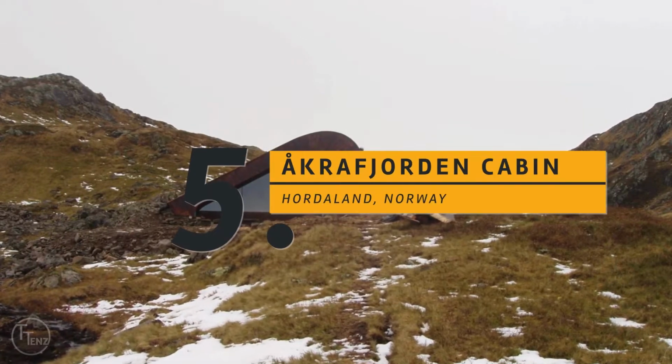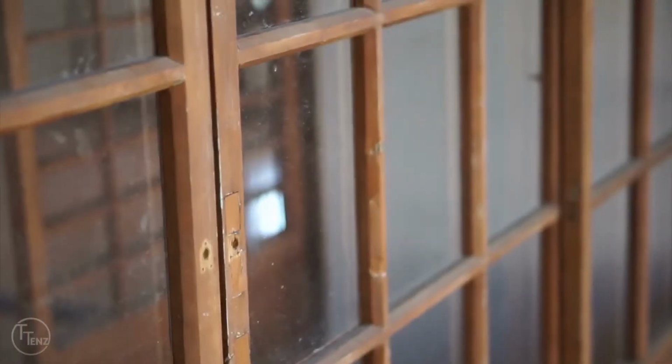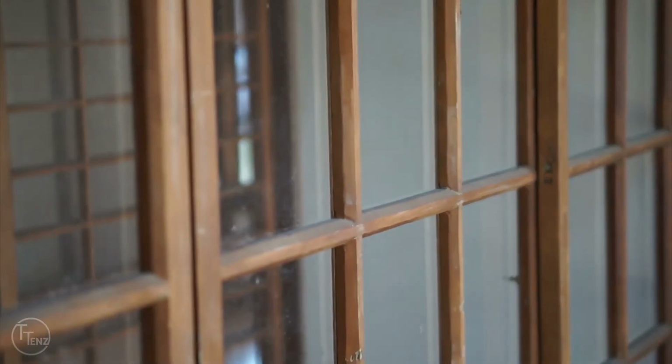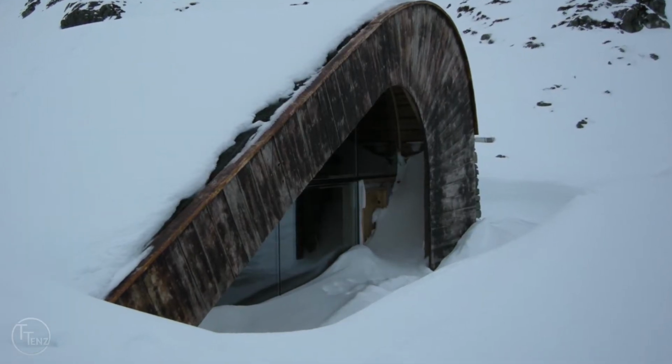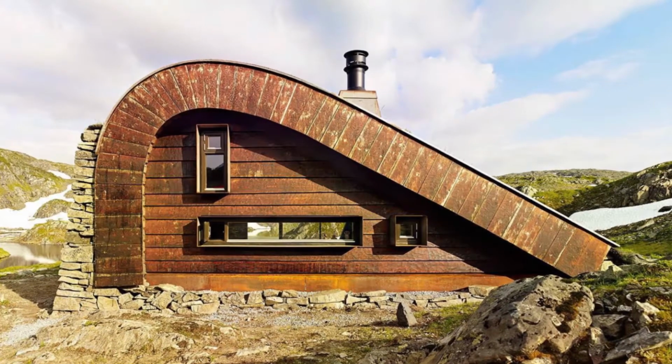Number 5. Akrafjorden cabin, Hordaland, Norway. In 2013, the hideaway cabin was built in the municipality of Etne in Hordaland, Norway. The remote cabin setting is isolated, surrounded by mountains and flanked by an untouched lake.